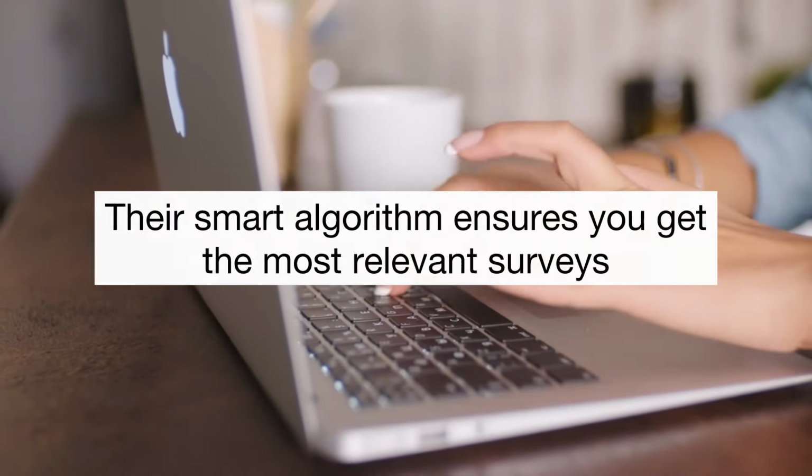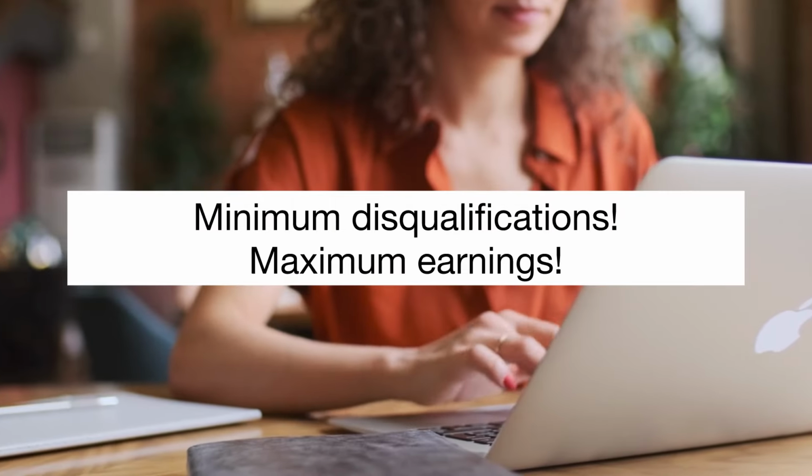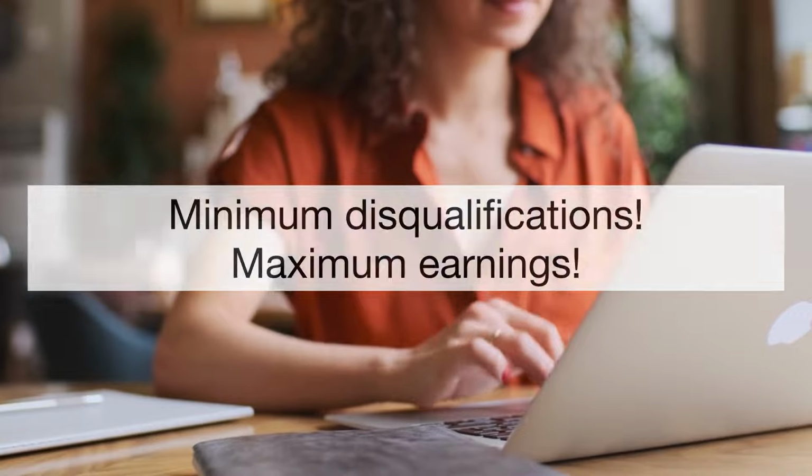Now, I will say this. I did a little bit more digging, and it's not to necessarily say you will never get screened out of a survey because sometimes you're just not the target demographic. But they do have an advanced algorithm that will essentially do a better job of matching you with surveys that you're qualified for, which would ensure that you have a higher completion rate and some better rewards. And so I am all about it.